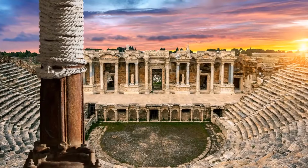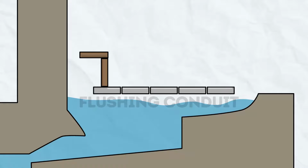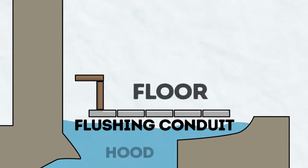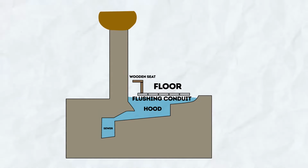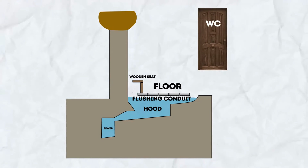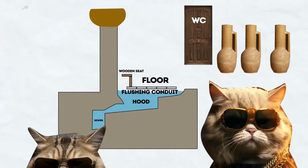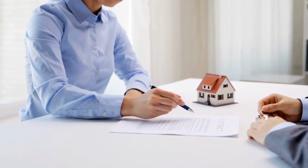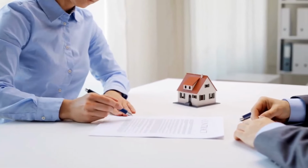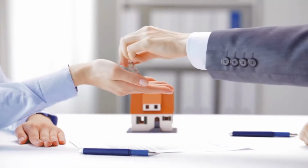One ancient Minoan lavatory was discovered at the Palace of Knossos. It looks like it had a wooden seat set over a tunnel that directed water from a rooftop reservoir to an underground sewer. Other varieties got water from jugs. Only the super rich people could afford all this glory. So if you wanted to shop for real estate back then, the flushing toilet would be a telltale sign you were in the rich neighborhood.